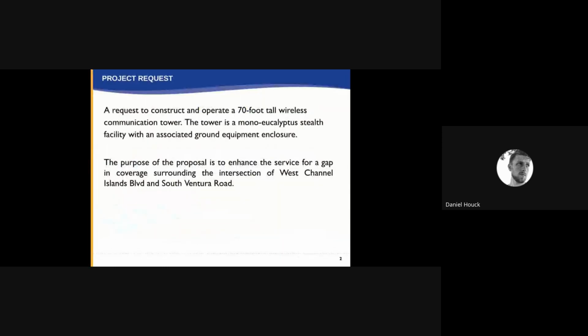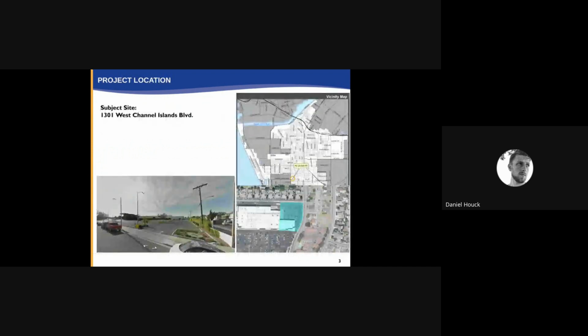The request is to construct and operate a 70-foot tall wireless communication tower. The tower is a mono eucalyptus stealth facility with an associated ground equipment enclosure. The purpose of this proposal is to enhance the service for gap and coverage surrounding the intersection of West Channel Islands Boulevard and South Ventura Road. The subject site is 1301 West Channel Islands Boulevard.